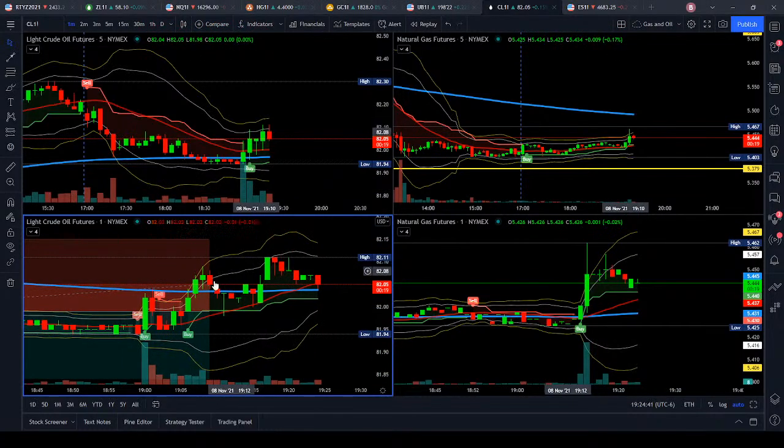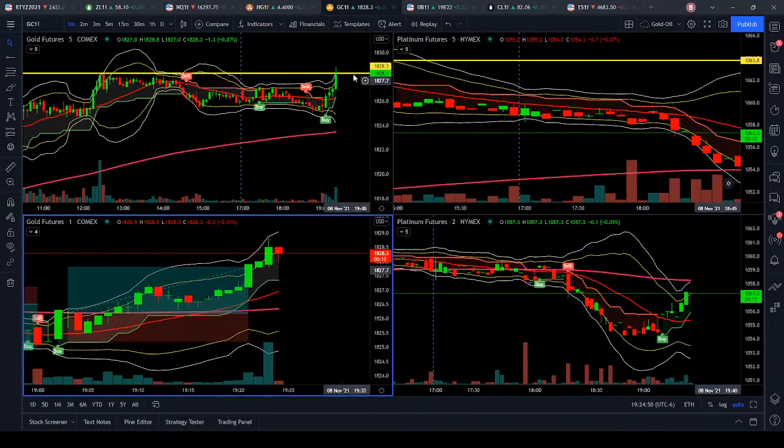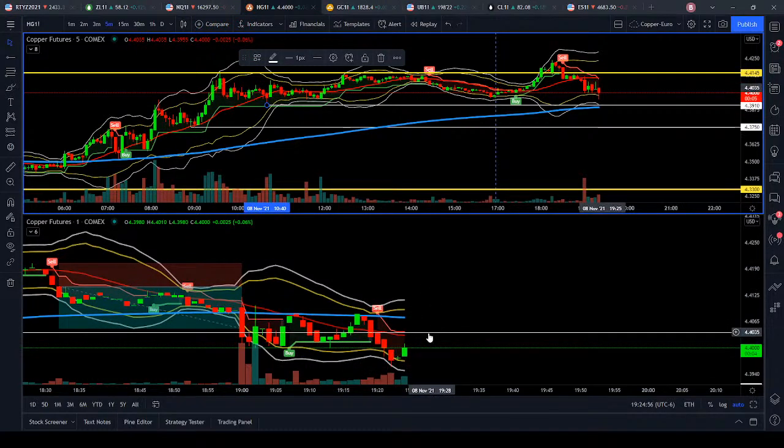So crude oil sent us a signal here, and still wouldn't have gotten much out of it. Gold, we missed out on this one. Copper seems to be trying to go back up.